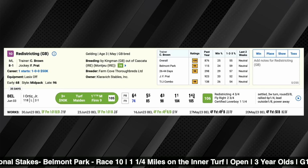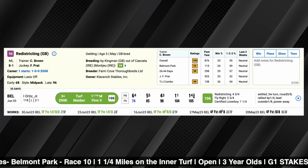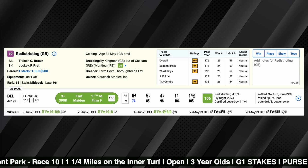Yeah, this horse definitely has a lot of promise, and he's bred to go longer, not just being by Kingman, but the dam is a full sister to St. Nicholas Abbey, who was a Breeders' Cup Turf winner. So distance is not supposed to be a problem. It's just a lot to ask of a horse in the second start of its career.